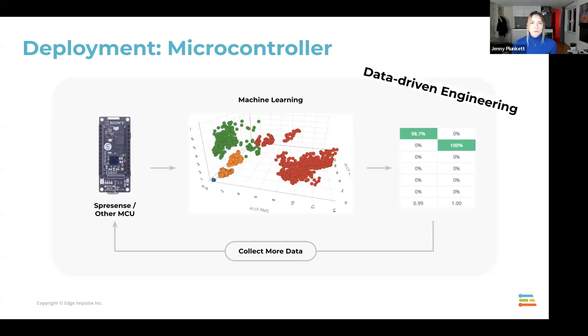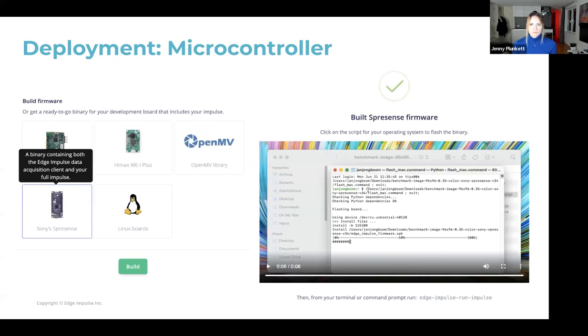Because data is the most important thing with embedded machine learning. As long as you have a really high quality data set, your embedded machine learning algorithm is going to be really nice as well. But data is super important. So again, as we'll see in the live demo, you can click on the Sony Spresense or any other board that has a compatible sensor that you've uploaded with your data, directly build that, download it, and flash it onto your device in a matter of a few moments.